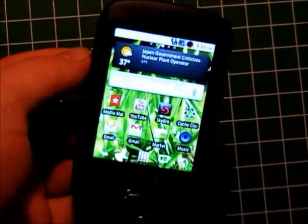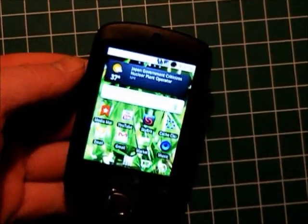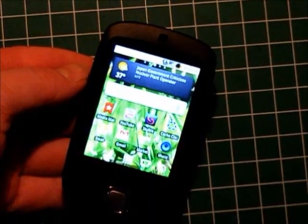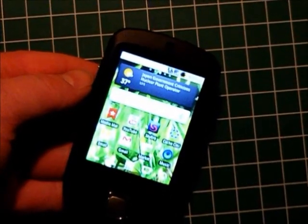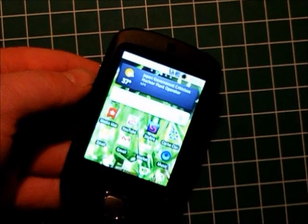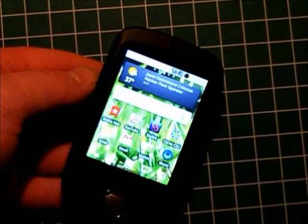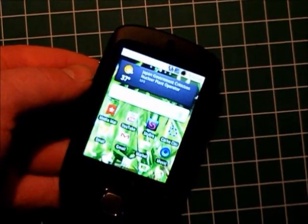There are a couple minor issues with this particular ROM load. One is if somebody sends you a multimedia message, at this time the XDA developers don't have a way that the pictures automatically show up. Basically what will happen is if somebody sends you a picture, it'll show up as a link, and you can open that link in a browser and see your picture. So it's kind of a workaround. It still works, but it's not pretty seamless.